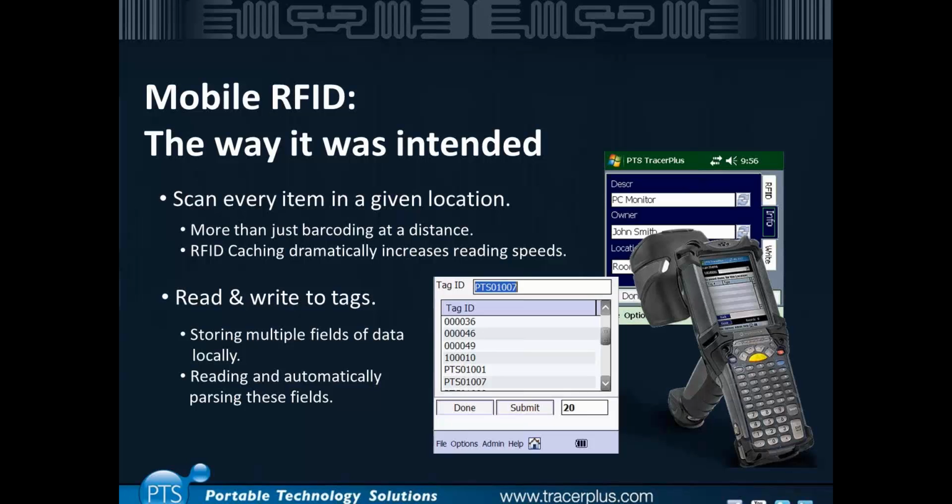It's not uncommon for us to hear that an inventory that used to take 2 to 3 weeks, we've even had reports, and I think there's a story about a monument headstone company on our website that took 3 months to do their inventory, and they have it down to a day or two. The ROIs are definitely there, and it's all built in with our normal TracerPlus software.